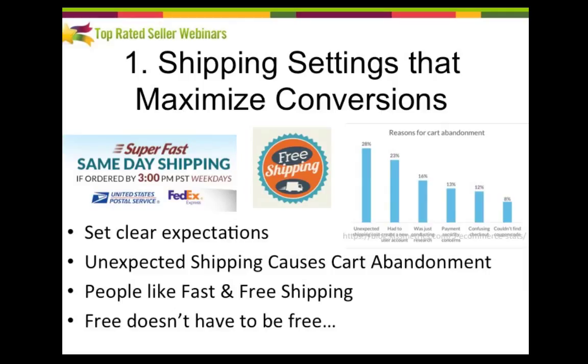So the first tip that we're going to talk about is shipping settings that maximize conversion. If you have an e-commerce website, this is something that you should have on your website. This image right here says you want to assure people how often you ship, and it makes sure that they know it's going to be coming fast. If you order by 3 o'clock, everything will be set.